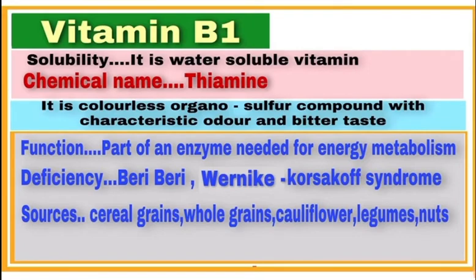See its function. It is a part of an enzyme needed for energy metabolism, and its deficiency causes beriberi and Wernicke-Korsakoff syndrome, which is a type of brain disorder. Now come to good sources of vitamin B1. The good sources of vitamin B1 are cereal grains, whole grains, cauliflower, legumes and nuts.